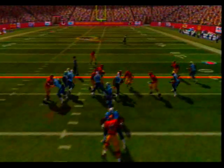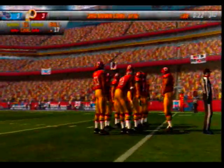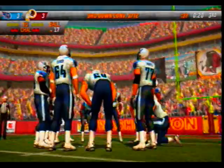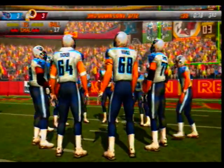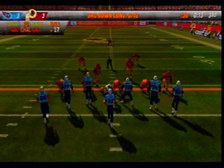The Redskins line up in a 4-3. Mark is there for the tackle at the 17. Lynch runs it through the middle, a gain of about six. Ball on their own 17. Ball on the 17-yard line.